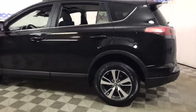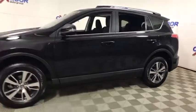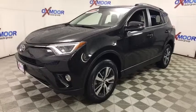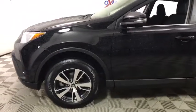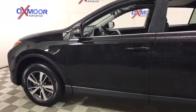2017 Toyota RAV4. The RAV4 is one of the most fuel-efficient SUVs in its class. Versatile and efficient, RAV4 mixes the comfort and drivability of a sedan with the benefits of an SUV. This highly evolved, well-packaged crossover SUV lets you have it all. This vehicle has less than 25,000 miles.